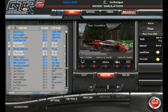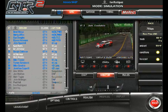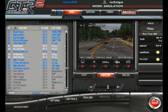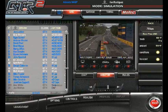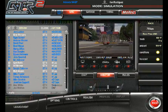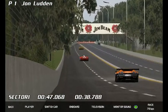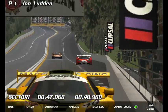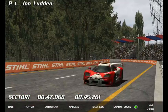Wow, Alex White out with a suspension. John Wathen a DNF. Jared Keane a suspension. Matt Taylor suspension. Paul Hall suspension. These walls can be a little bit brutal. Yep. Now, where is my Gupper? Gupper is up to 8th position. He hasn't pitted yet.